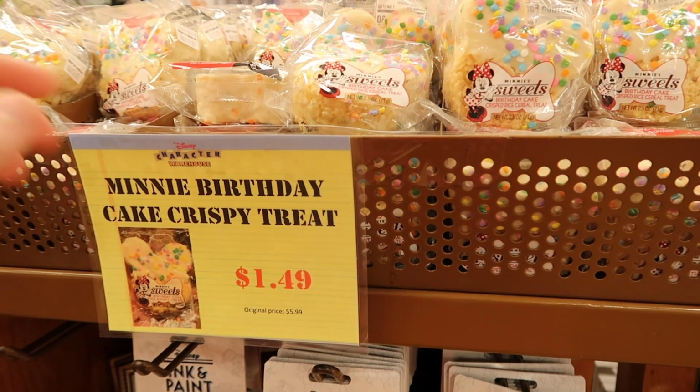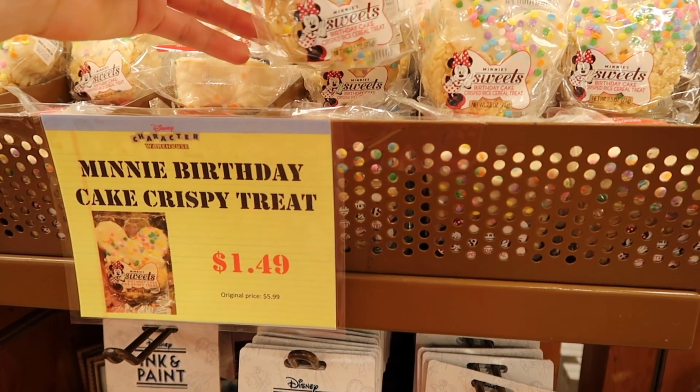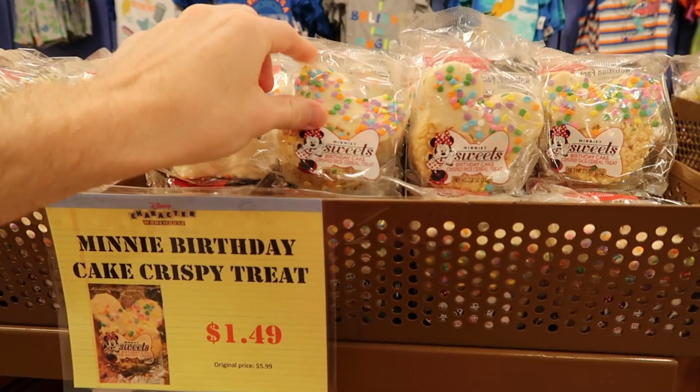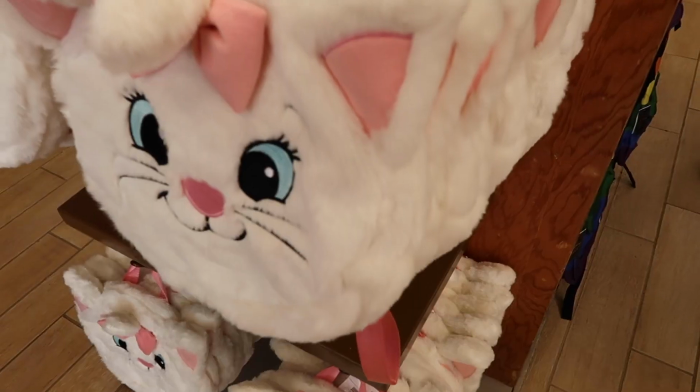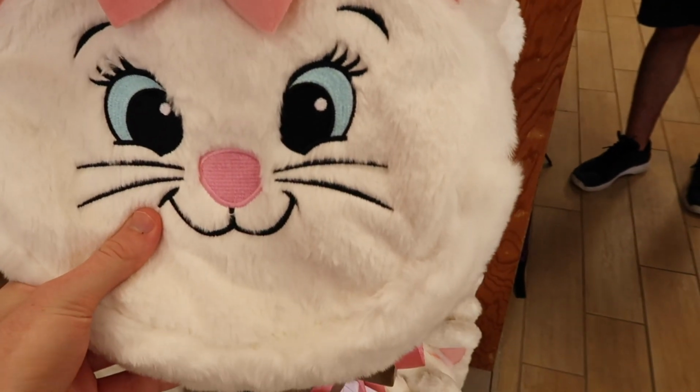One thing they have a lot of that's new is for $14.99, originally $5.99, they have these mini birthday cake crispy treats. I'm telling you, these things are pretty heavy, but yeah, they look delicious. These Marie bags too are also now $24.99. They've also gone up in price, which is crazy.